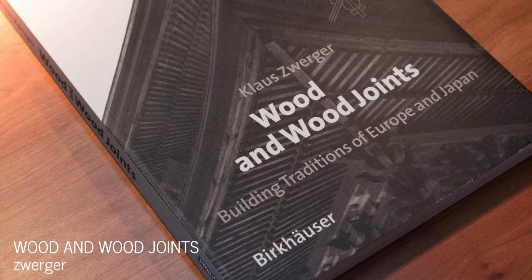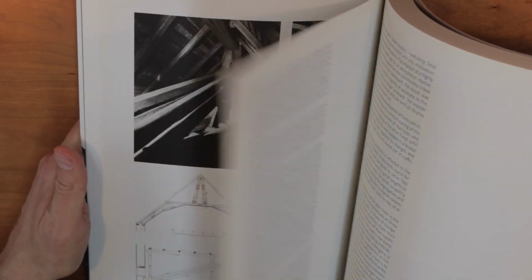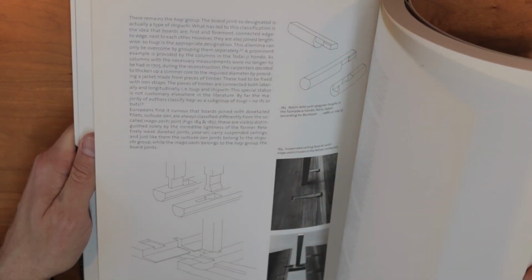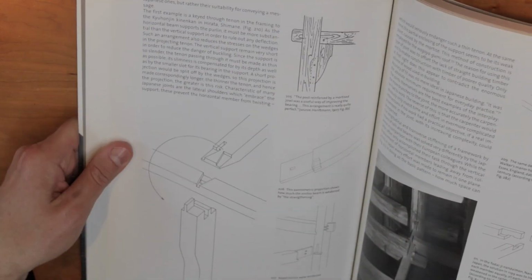Next up, Wood and Wood Joints. This is a peek into the wood building and joinery traditions of Northern Europe, China, and Japan. Wonderful photographs and line drawings. I look here for fresh ideas and new ways to connect things simply without fasteners.